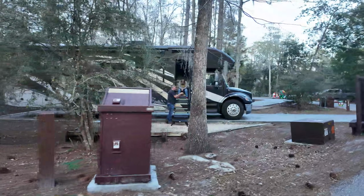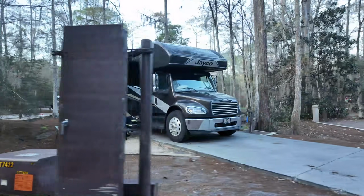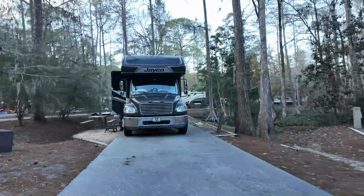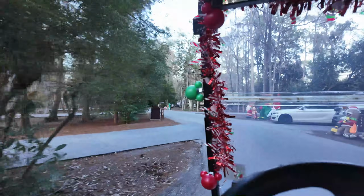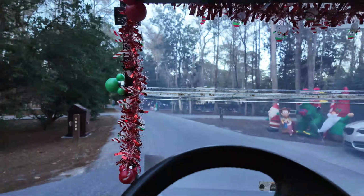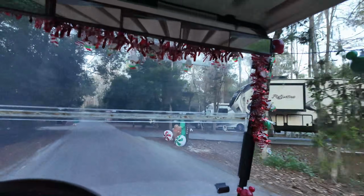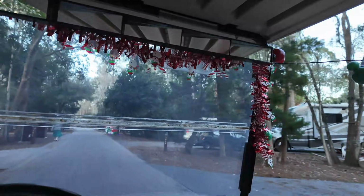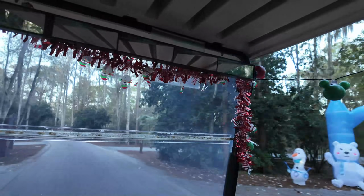Here's another one. Here's a Seneca right here. Seneca's been around for a while. I'd say that was the first Jayco Super C, that Seneca there, and they have since grown into, I think, at least 4 or 5 different Super C models. So that Jayco is in the 1900 loop, and we'll check out these other two. So again, Super Cs are unique. You don't see them a whole lot. That's why we decided to do this video and see what's out there.